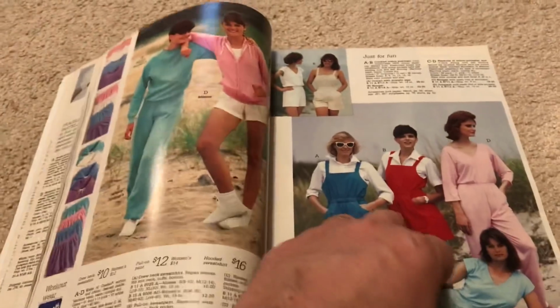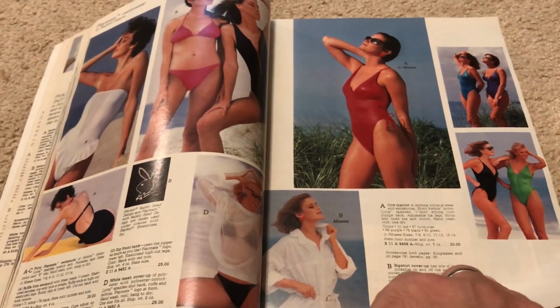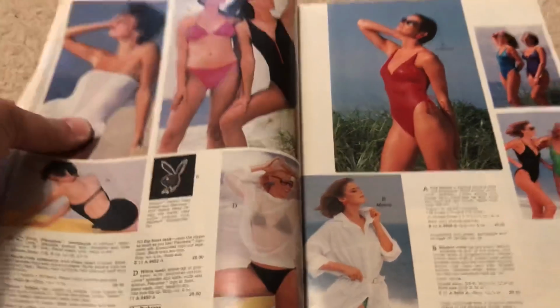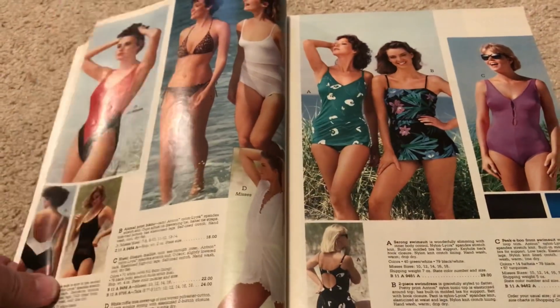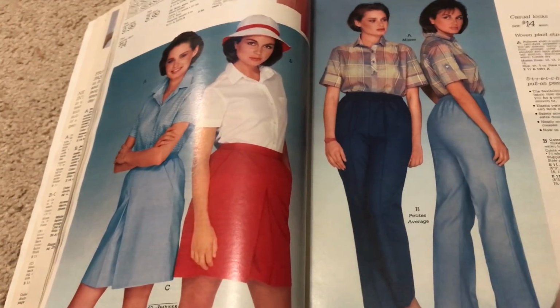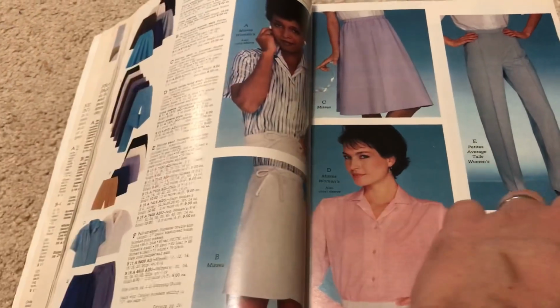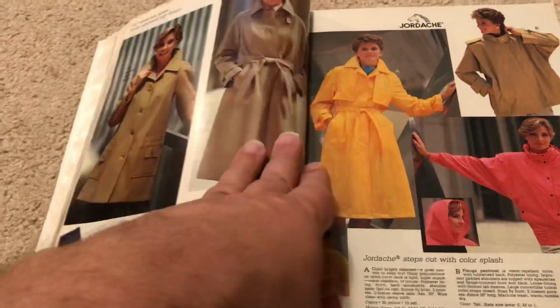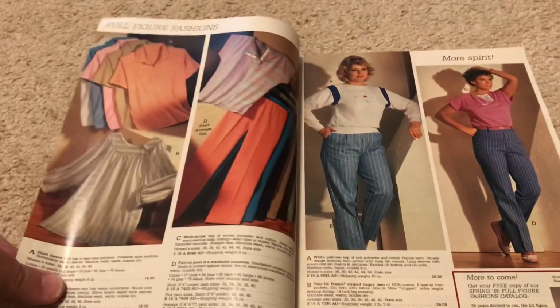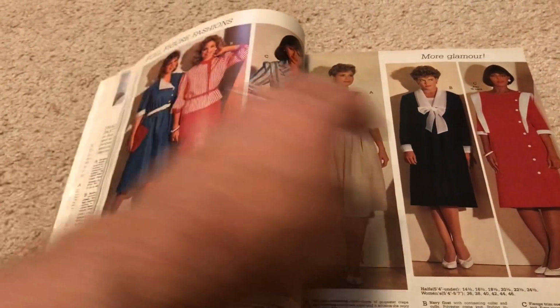Overalls were very, very popular. That baby doll look. We get into bathing suits. Apparently that company actually made a bathing suit for Montgomery Ward. And we get back into the high-waisted pants. We might associate these with an older look now, but this was what the young people would wear. Raincoats, and you see a lack of brand names, a lack of imagery on these outfits.